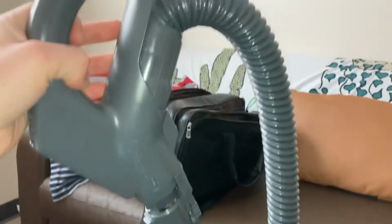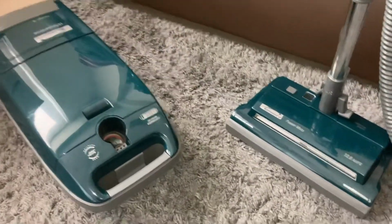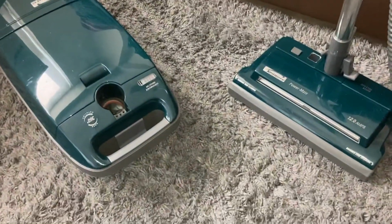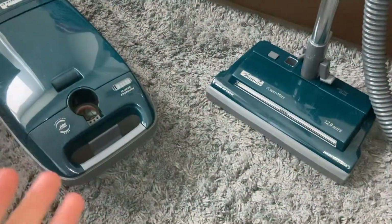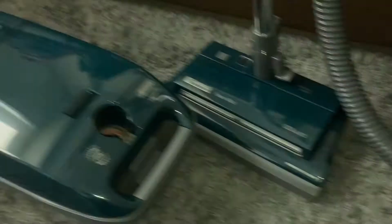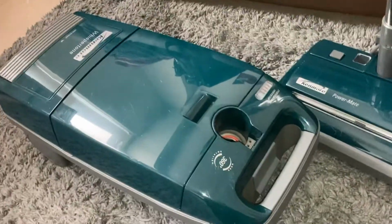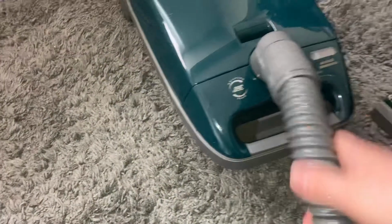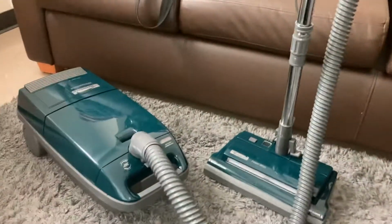This hose doesn't even have any stress on it, which is also really good because they almost always do at this age. Has this dual stage Amtech motor, not the most powerful in the world. I mean, it's not going to suck paint off the wall, but it's still quite powerful, and certainly powerful enough. I mean, how much power do you really need? Sometimes having just good enough suction is enough.